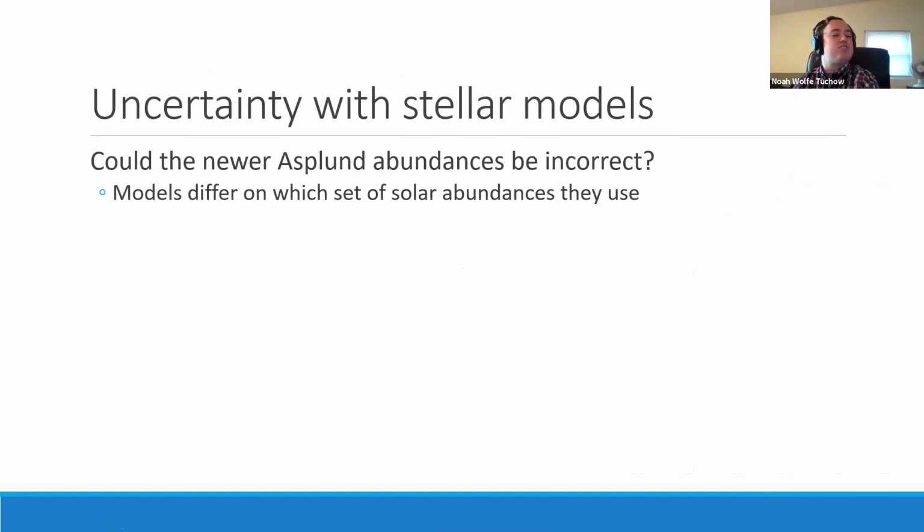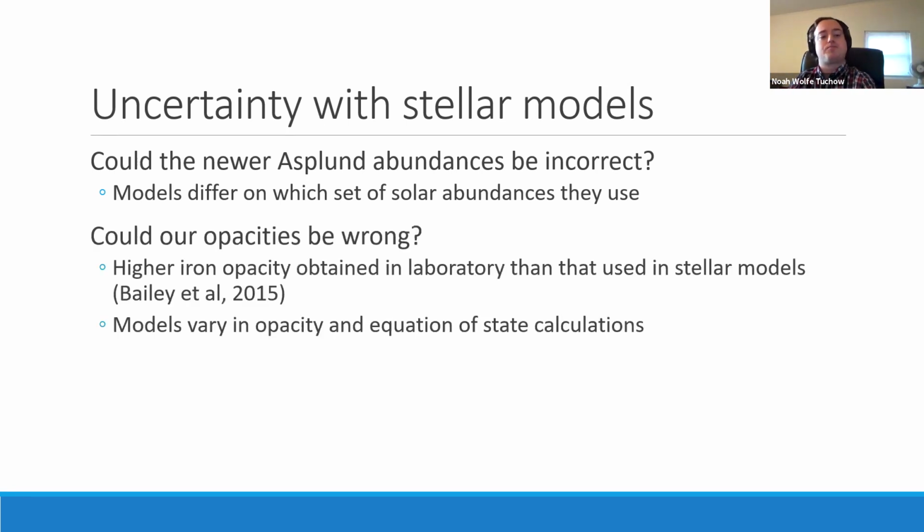So there's several potential solutions to this solar abundance problem. One could be that the newer abundances are just incorrect. Different models differ about which set of solar abundances they use. Some models use the newer 2009 abundances, despite their disagreement with helioseismological results. Some models cling to the older 1998 abundances, and others use different sets of abundances, potentially the Asplund abundances modified with different amounts of neon or other elements.